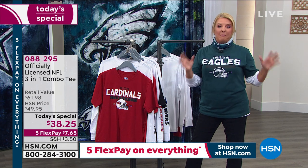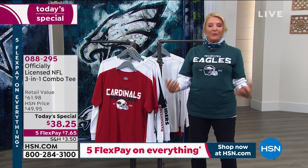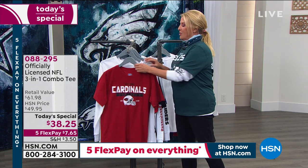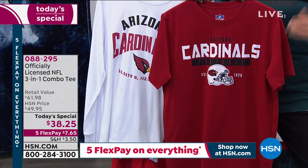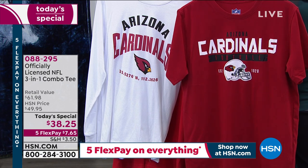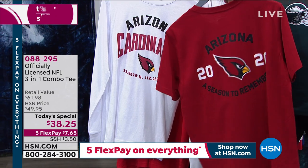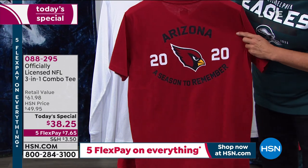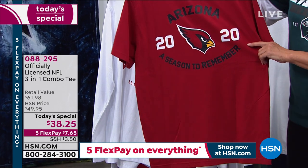It'll be different stuff, but not this and not another tee. So here we go. What are you getting? It's called our 3-in-1. So you're going to get our short sleeve shirt, which is newly designed for this season. And what we've always done every year prior to this is we do the whole season schedule on the back. Well, because as we all know, it's been a crazy lead up to the new season. What we're doing is doing a commemorative tee on the back that says A Season to Remember.